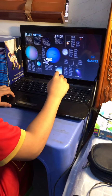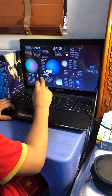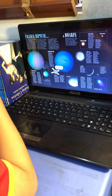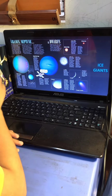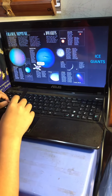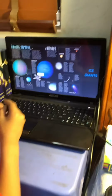Uranus and Neptune are the ice giants. These planets are very far away, and also they are very cold and windy. Uranus is the seventh planet from the sun. It's the only planet tilted sideways. And it also has faint rings made of dust. Uranus has 27 known moons.